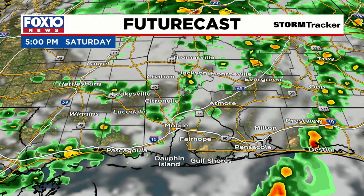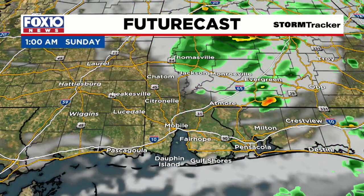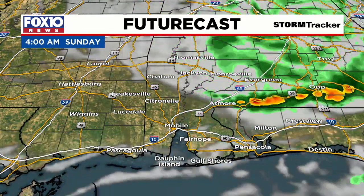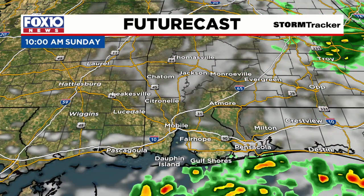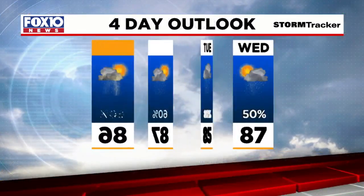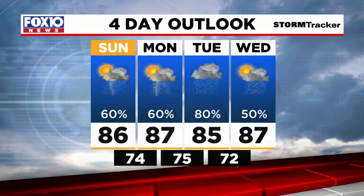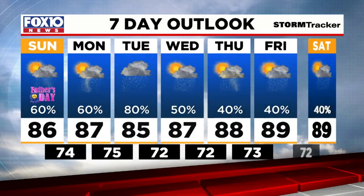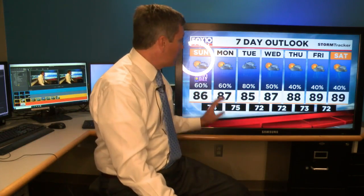Our FUTURECAST modeling looks fairly decent for this evening. We will see some energy creating some showers at times, especially in the inland spots tonight. Tomorrow, looking ahead with this run of the FUTURECAST, the coast getting back active again tomorrow morning. Here are our rain chances going forward for 4 days, and I'll go ahead and make it a 7-day forecast so we can break this down. And it looks like we're going to see good rain chances through about Tuesday of next week. Our rain chances ramp up. They're at 60% on Monday. They go 80% on Tuesday.